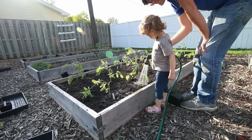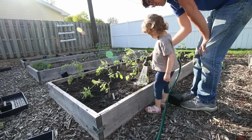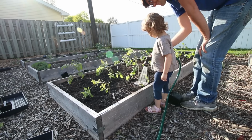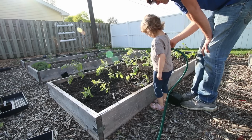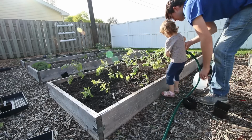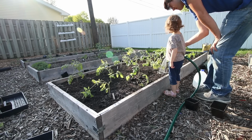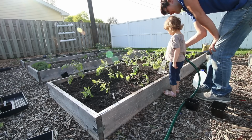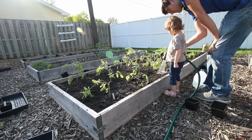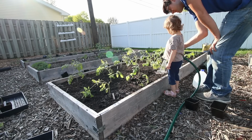We want to water this for about 10 seconds. Can you count to 10? Yeah. 10, 11, 12, 13, 16, 18. Okay. All right. Next one. I don't think you're counting to 10, are you? Yeah. 1, 2, 3, 4, 5, 6, 7, 8, 9, 10. Good job. There we go.